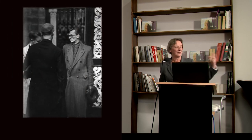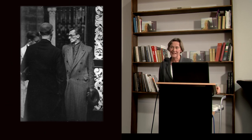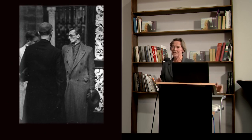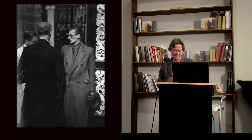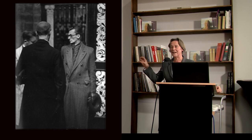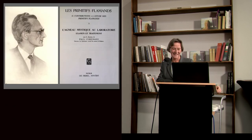And then the beginning, that's the link with Livia, the beginning of the big last restoration. To the right, Paul Coremans, he was a chemist, and he's talking with the people of St. Bavo Cathedral to try and get permission to do a thorough restoration. He says in his introduction, "L'agneau mystique est malade, il faut." So the mystic lamb is ill, we need to treat it. And that was published in Les Primitifs Flamands, Contribution à l'étude des Primitifs Flamands, L'agneau mystique au laboratoire. And it is, I think, the first enormous step of interdisciplinarity, collaboration between art historians, conservators, and chemists. And that's where Livia will come as the epitome of this interdisciplinary approach.